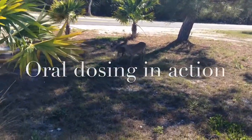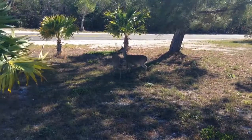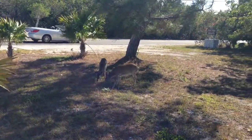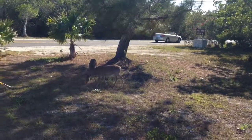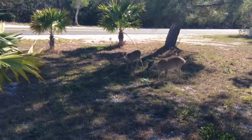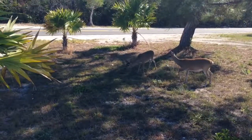Deer here are very used to people feeding them. So when they see someone toss something, they assume that it's a food item. So we use rocks and other debris from the ground for a number of purposes. It was the pregnant one.